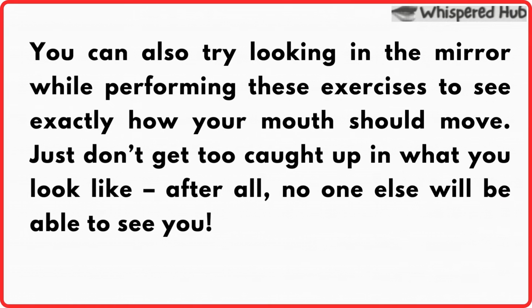You can also try looking in the mirror while performing these exercises to see exactly how your mouth should move. Just don't get too caught up in what you look like. After all, no one else will be able to see you.